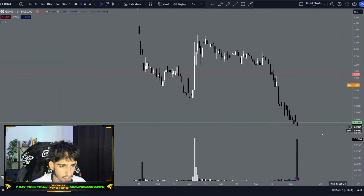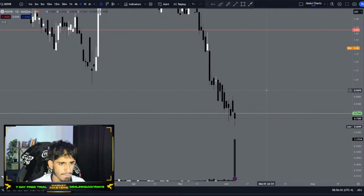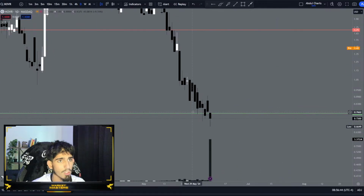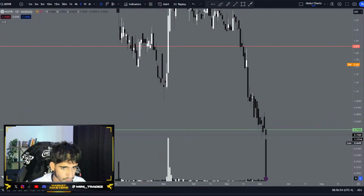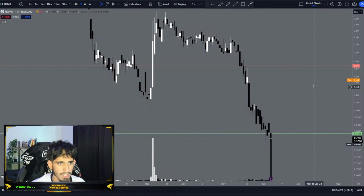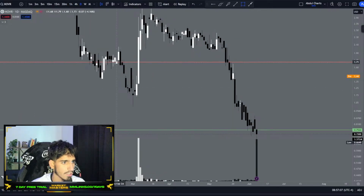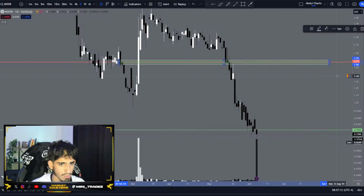On the daily chart, we see buyers came in here, sellers stepped in here. Now, why did buyers come in here? Not too sure. There's no crazy big demand zone, nothing significant that tells me buyers should be coming in here. Why did sellers come in here at 170? Once again, nothing crazy. Maybe this supply zone right here. I think that's what it is. So we'll mark that supply zone out as resistance.